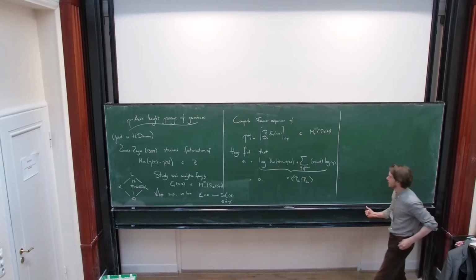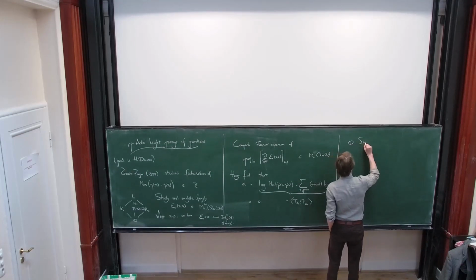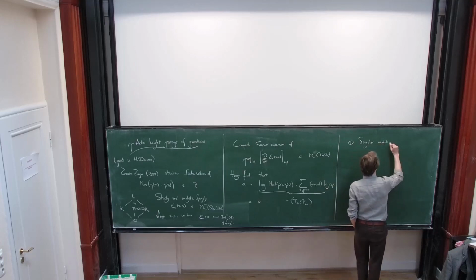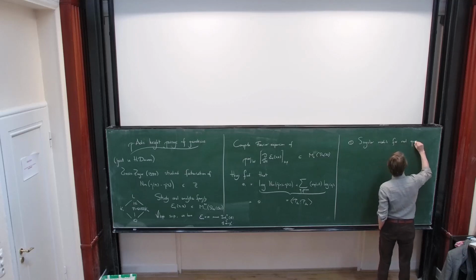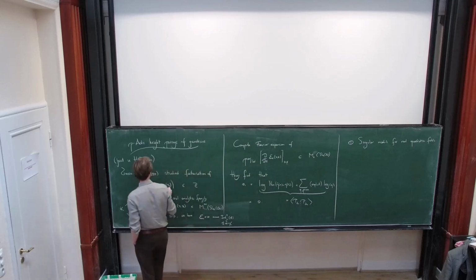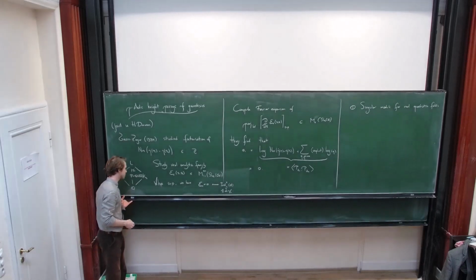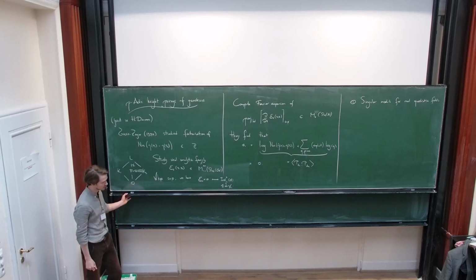All right, so let me now mention what we can say about these kinds of invariants in the case where tau 1 and tau 2 are not CM points but real quadratic points. In other words, where we replace the discriminants delta 1 and delta 2, not negative discriminants as they were in this story, with positive discriminants.